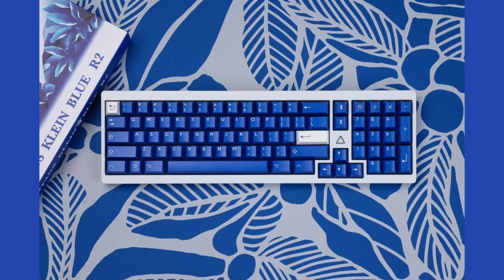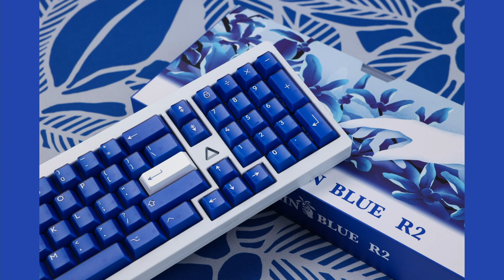Anyways, PBTfans Klein Blue is a pretty simple keycap set that offers nice compatibility. It features that semi-transparent look that PBTfans has done for some of the other sets, which look really nice in my opinion.